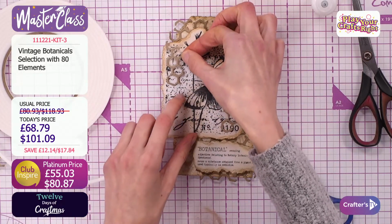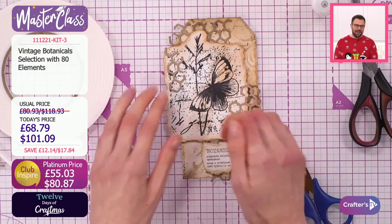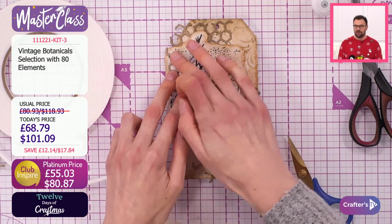Gilmore says, watching the creation of this tag is mesmerising. I bought the dies a little while ago, now I need those stamps as well. I think it's a hard collection to split up, isn't it, this one?